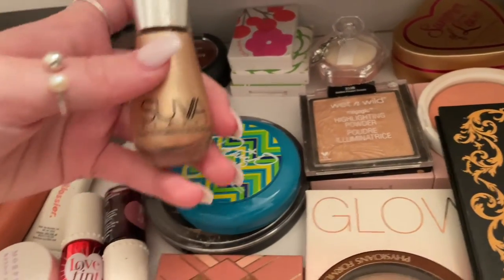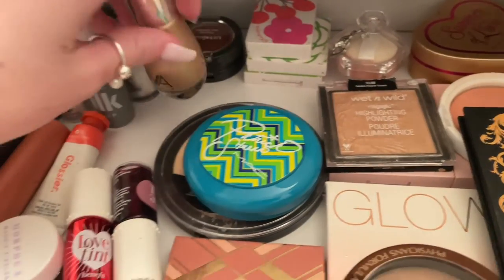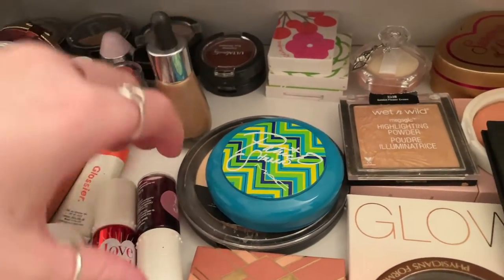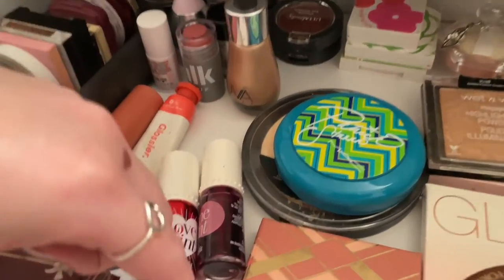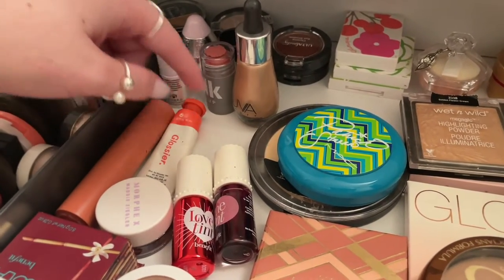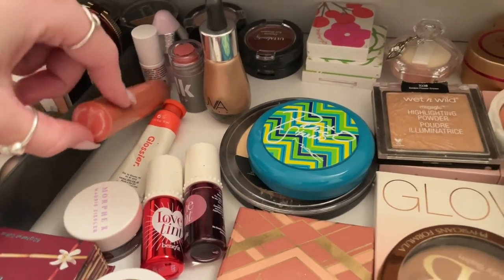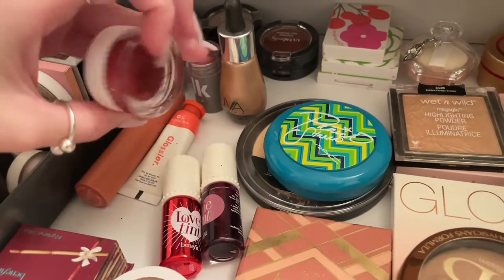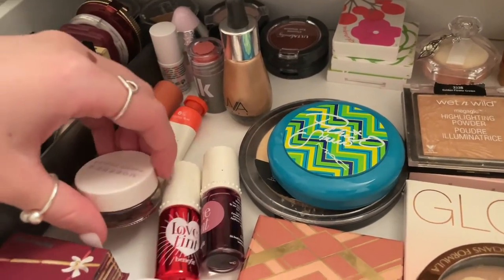This liquid highlighting drops. It's in the shade Trust Fund, if you wanted to know. I have a Benefit tint and a Love tint from Benefit. I have a Glossier Cloud Paint and Dawn Under Pressure Brush Stick. That's a shade. Morphe X Maddie Ziegler. Very Good. That's a shade.